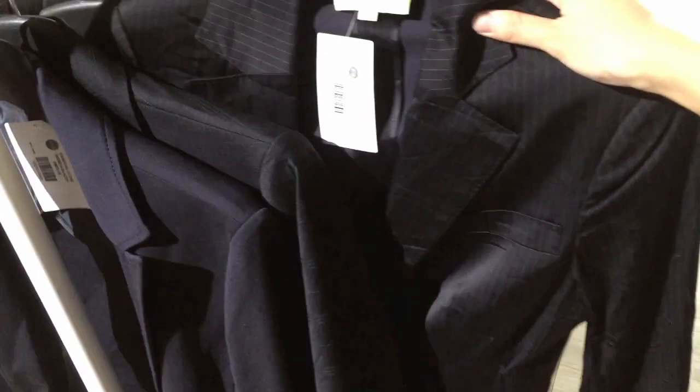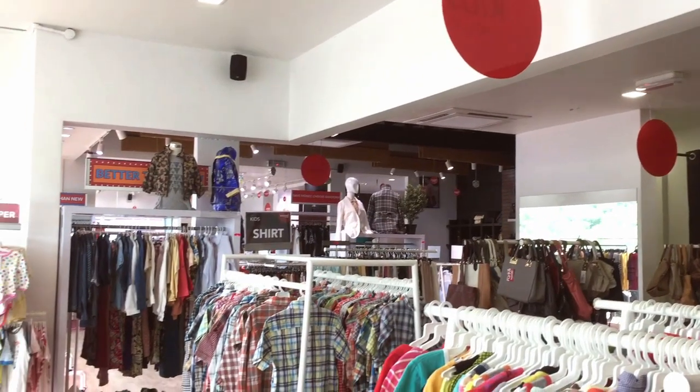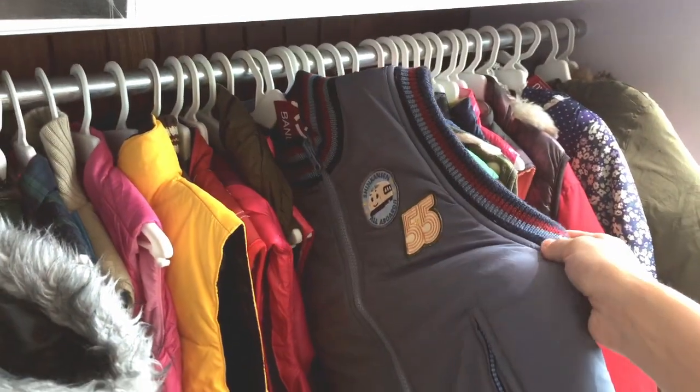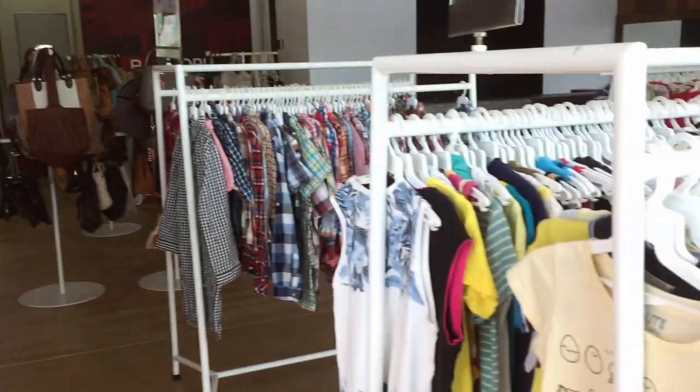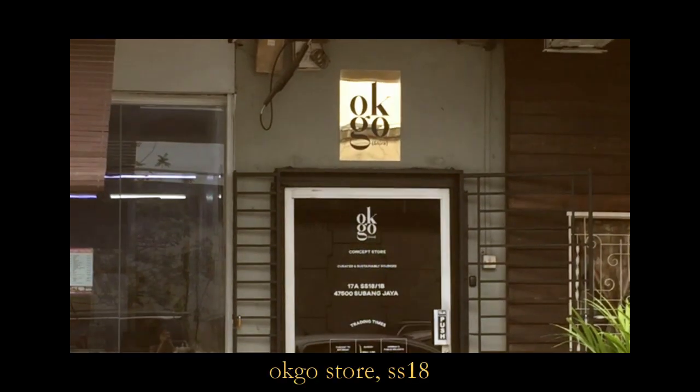What I really like about this store is its kids section on the far right. If I ever become a mother, I'll definitely come thrifting because kids just never stop growing. Because of how expensive things are at Bandoru, I ended up with only 2 pieces of fabric that I intend to make something with. And the final thrift store I visited is Okgo Store in SS18.